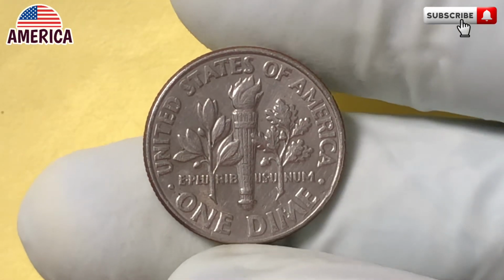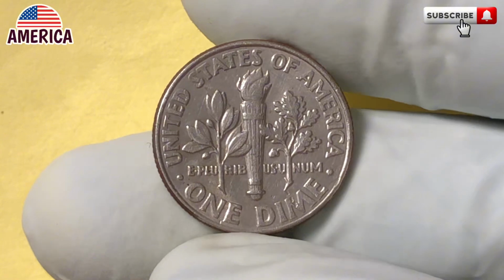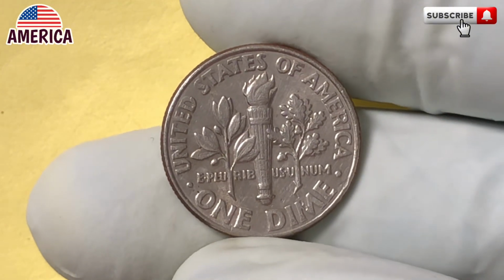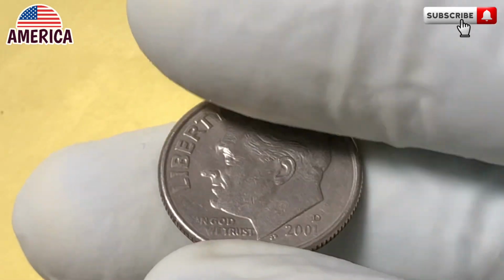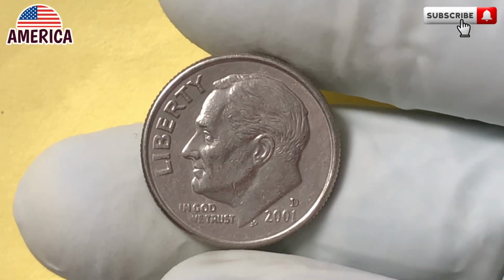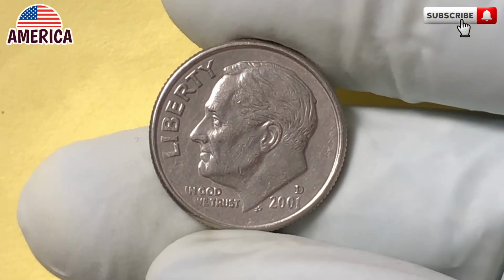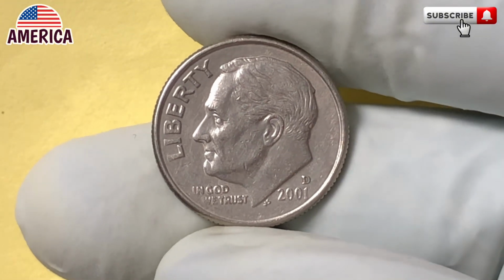Proof coins. Proof coins are special coins minted for collectors. They are struck multiple times to create sharp details and a reflective finish. A 2001 proof dime with the S mint mark is particularly valuable and is highly sought after by collectors, especially if it's in perfect condition.